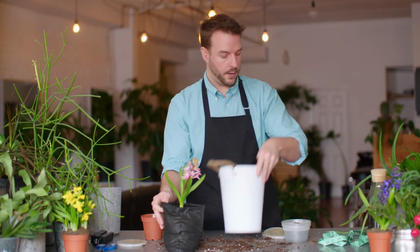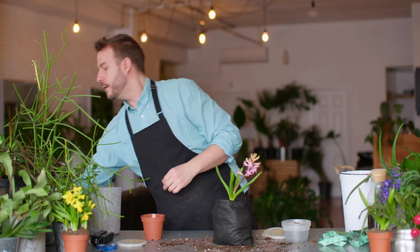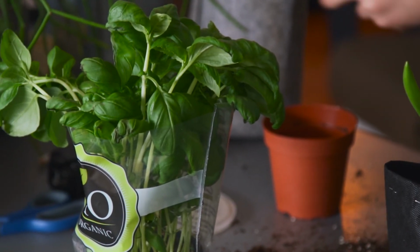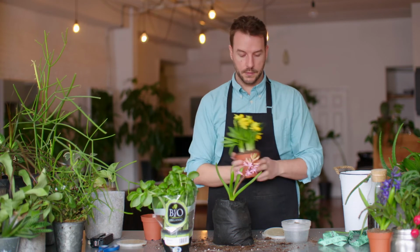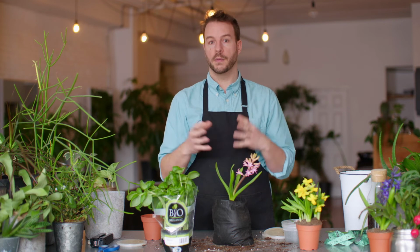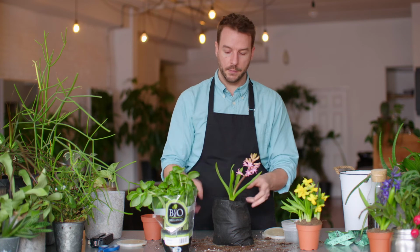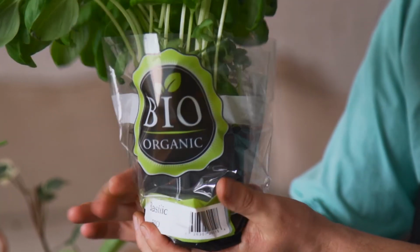So I'm just going to pull this out. And we are going to add a basil because it's always nice to have a little bit of basil at home. And we're going to add a pothos and maybe a little daffodil to this mix. So we'll see what we can fit. And basically what you can fit in the top, as long as it's not all the same type of plant, we're going to be fine because they won't directly compete for nutrients, and that mycorrhizae will connect them together as a team.